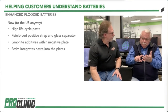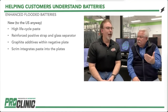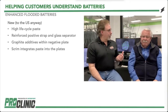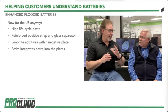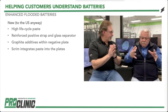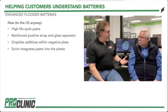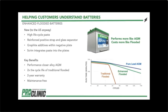And so what you're saying is the negative, the positive, and a lot of other enhancements chemically and lead-wise strengthen that battery. Exactly. So you've got a graphite additive in there. On the negative grid itself, you've got what we call a scrim, and it's almost like a fiber mesh that keeps everything tightly compressed in there too. It integrates into the paste material. Exactly. So our key benefits on this, Gale, are performance that is really close to an alloyed AGM, but not the price. Yeah. All right, that's important.